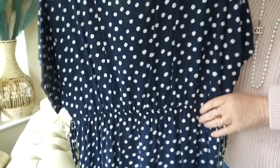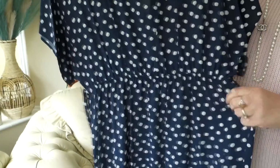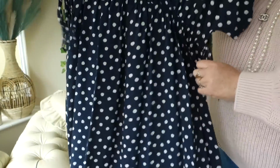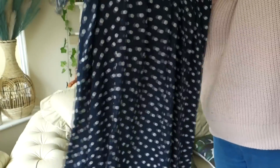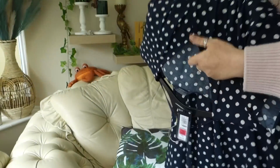The back, that's the back. Again, it's a lovely elasticated waist, so it's very comfortable to wear. And it just drops down into a really, really long skirt. And I just love navy and white together. I just think it's such a smart colour combination to wear together. You can't go wrong with navy and white, you really can't.